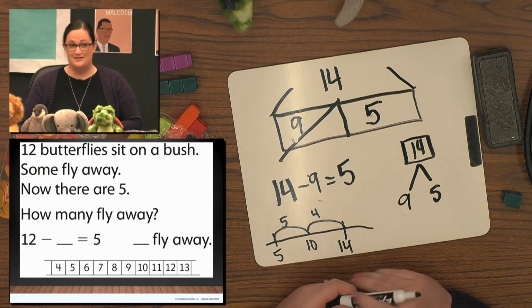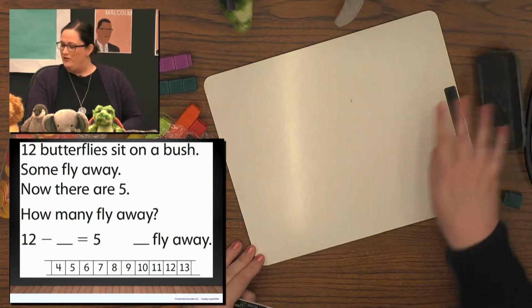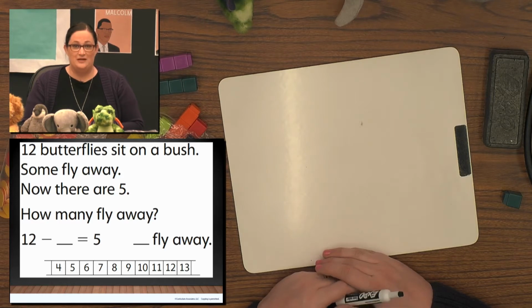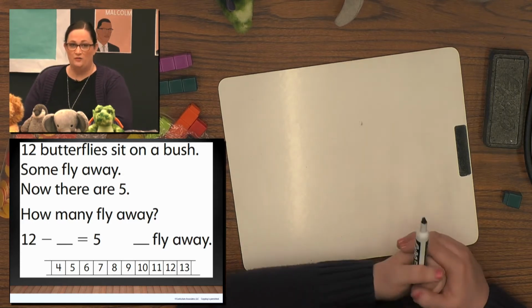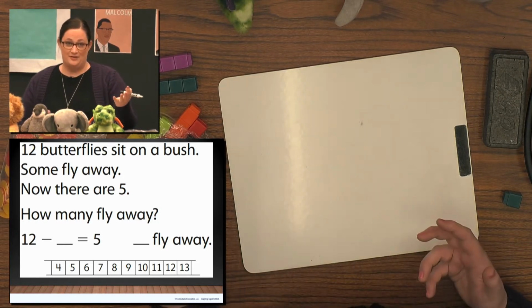Okie dokie, friends. 12 butterflies sit on a bush. Erase your board. 12 butterflies sit on a bush. Some fly away. Now there are 5. How many fly away? This looks like what we just did. Let's do our reading through. Let's find our question and the parts we know, and then you can go ahead and solve using the information they give you. So there's butterflies, some fly away, and some are left.